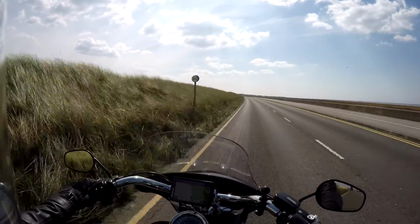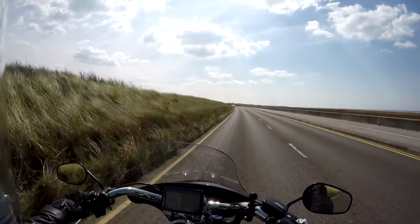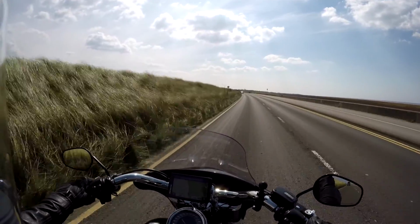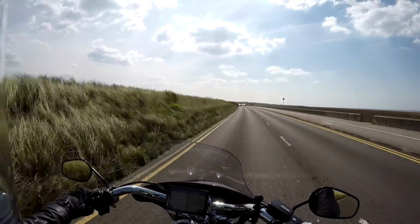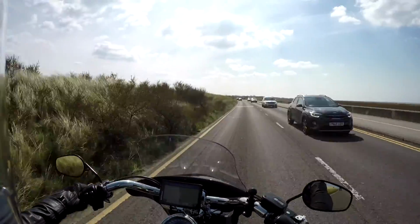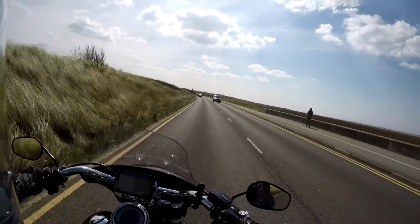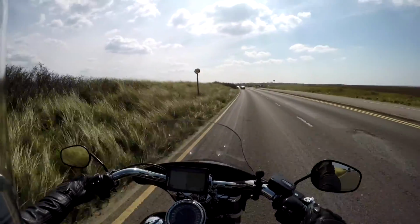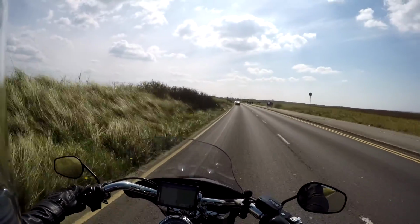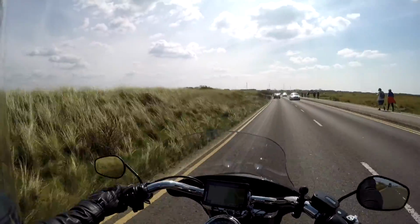Lovely bike. Rides really well. I think this one's got Showa suspension on it, if I'm not mistaken. I'm sure somebody will correct me if I'm wrong. But it's non-adjustable on the front and adjustable for preload, I think it is, at the rear, but the ride's really quite nice and it handles really nice.